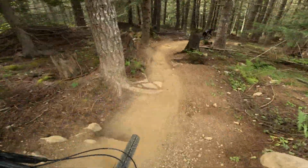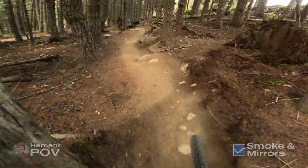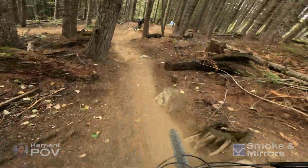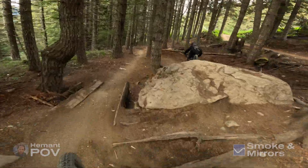Smoke and Mirors is a flowy tech trail scattered with rocks and roots. I really like this trail, but I didn't ride it very often because it's pretty blown out in a few sections. But it is a fun trail to practice your higher speeds through tech. Nice.